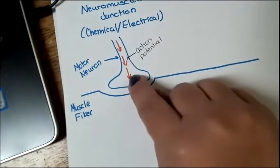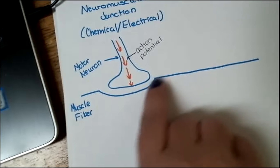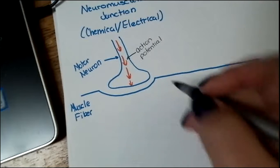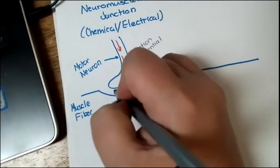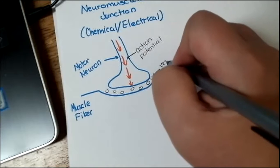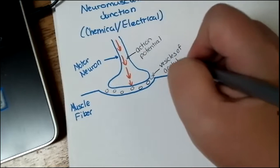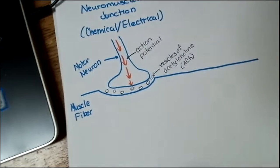Okay, so right here where this action potential comes down the motor neuron, there's going to be some stuff that takes place in this little section. This little section right here where the junction is, there's a lot of cool stuff going on, okay? One thing that you're going to find in this little section are these little bitty bags. They're called vesicles. I tell people, think of them as like little bitty Ziploc bags, okay? These little bags are vesicles, which you learned in biology, and in those vesicles is a chemical. That chemical is called acetylcholine. We're going to abbreviate it ACH.